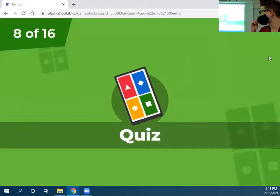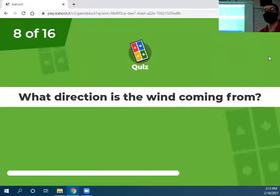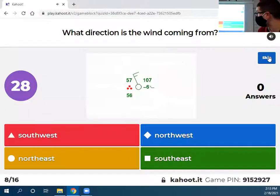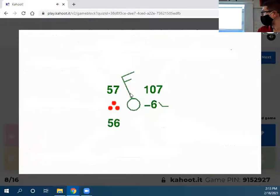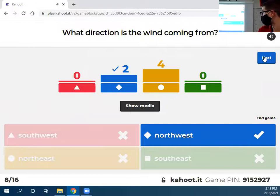Okay, moving on here. Almost halfway. What direction is the wind going in this picture? What is it coming from? Southwest, northwest, northeast, or southeast? Look at that line. Look at the large line coming off the circle. Okay, it's going to be northwest, guys. Again, the line up here, it's going up and to the left. That is northwest. The small lines are for wind speed.